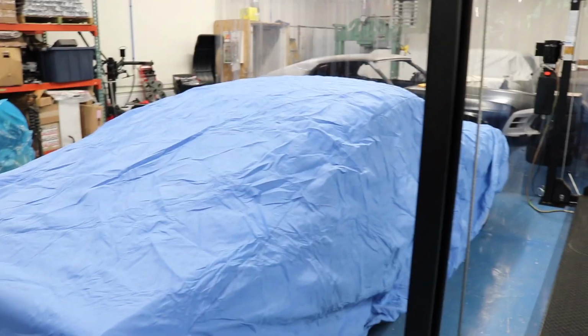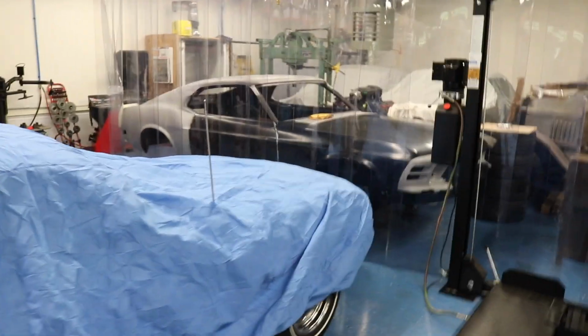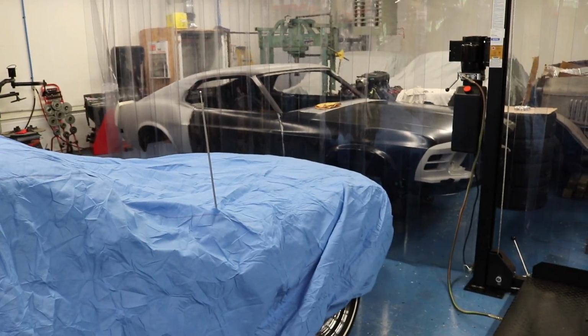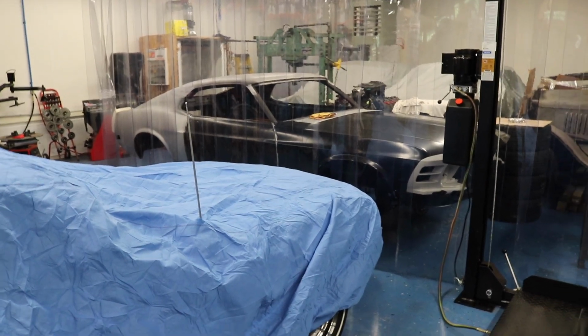The pink car is sleeping underneath the cover, so it stays nice and clean at the moment. The 70 Boss is sitting back there ready for paint. Just trying to find a painter that can do it over the next couple months so I can finish the car this year yet.